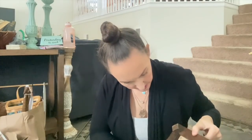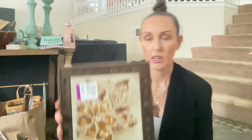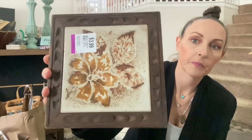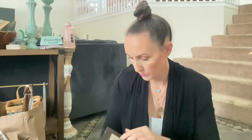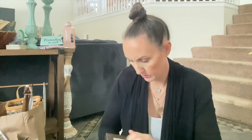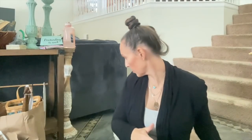And this one actually says made in Italy. Wow. So that's a good piece. That's a good piece right there. Try looking that one up. That is beautiful. Yeah, that's pretty. There's no damage to it. That just looks like food in there. So there's that. I found quite a few cottage core pieces.